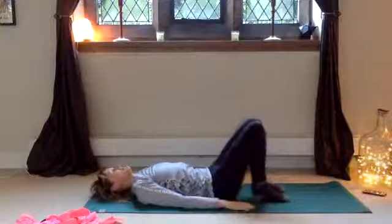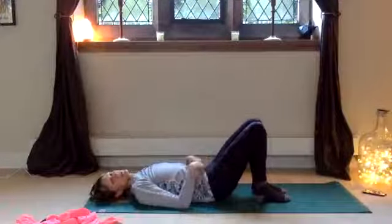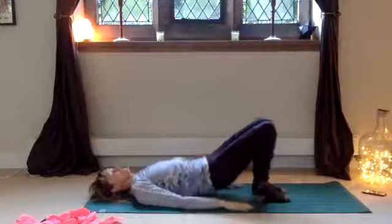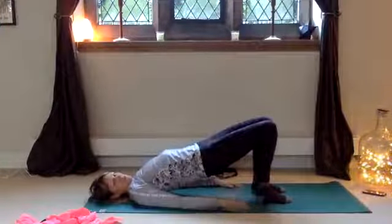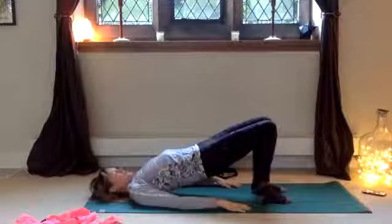Okay, so this time lifting up into a bridge. First of all, squeezing the tummy in, turning your pelvis under and lifting up slowly into the bridge. So here, we'll do just a few of these, working the glutes and working the core. Also benefits for our neck and our shoulders.